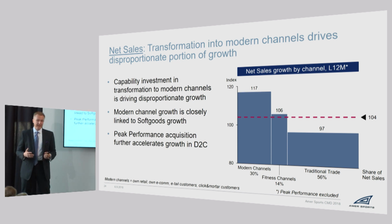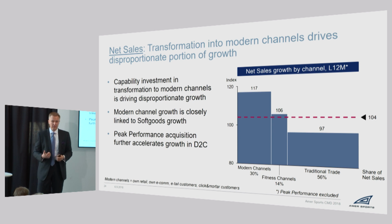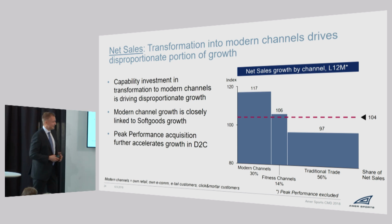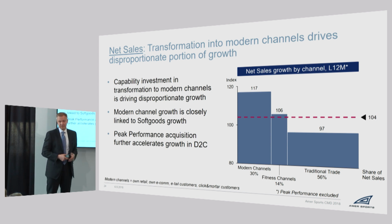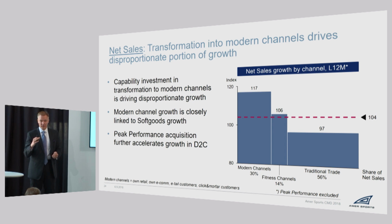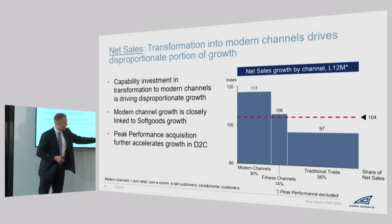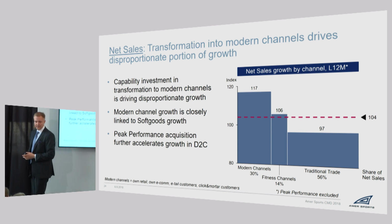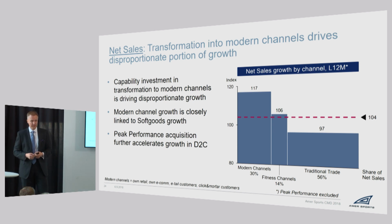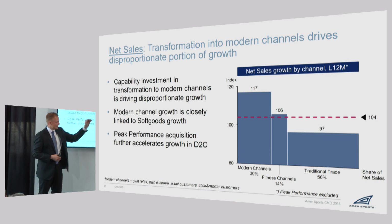You can see that these modern channels, be it own e-commerce, be it own retail, e-tail or click and mortar, are already 30% of our sales with 17% growth for this period. Fitness being 14% of our company sales at 6% growth. And then the traditional trade, still a major part of the company sales, index 97. So this proves the case that had we not invested in those capabilities required in modern channel expansions, our growth would not be at 104, we would be flat or even slightly negative.